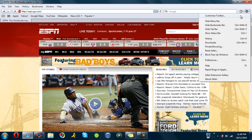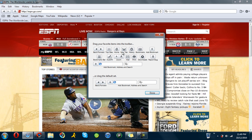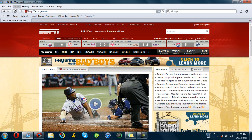You can customize the toolbar, which is remove some of the buttons. You can put the home button in there. So let's go ahead and put the home button in there. Drag it up here, which is pretty cool. You can get rid of things. You can add some autofill, put in your history, put a mail tab in here. So it's one of the nice things that you're able to change and rearrange the buttons.